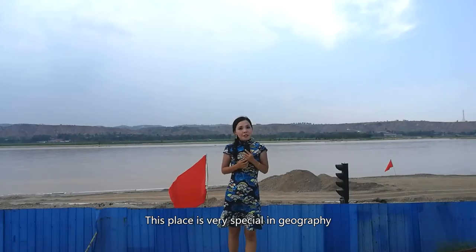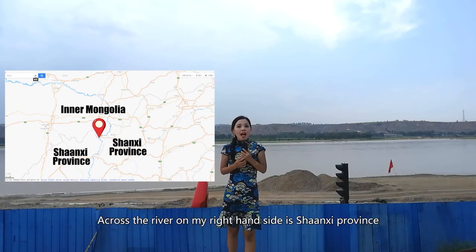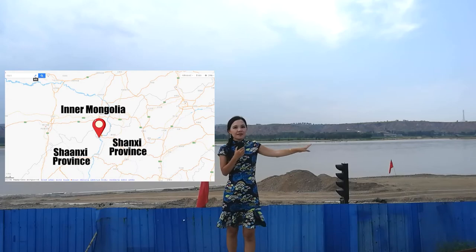This place is very special in geography. It's the intersection of three provinces. I'm standing in Shanxi Province. Across the river, on my right-hand side, is Shaanxi Province. Across the river on my left-hand side is Inner Mongolia.